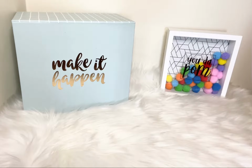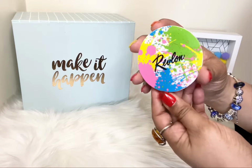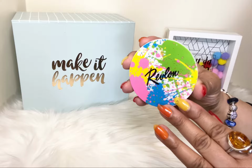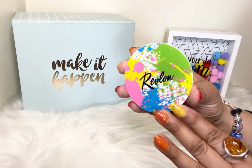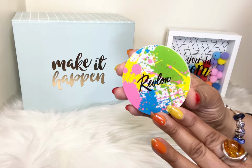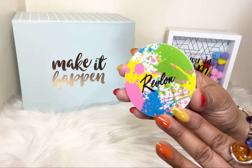So the first brand of makeup mirror that I'm going to talk about, of course, is this little beauty right here, you guys, Revlon. This is an over-the-counter compact mirror, but it's so adorable, so stinking cute. I love the splash of color you get. It looks like graffiti, it's abstract, a little bit like painting. It's such a splash of color in your bag, you guys.